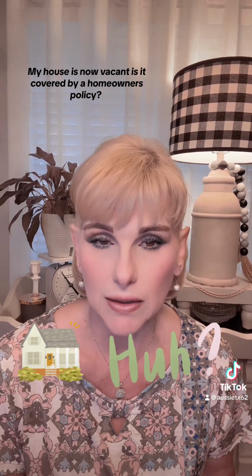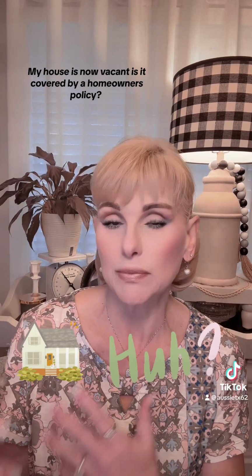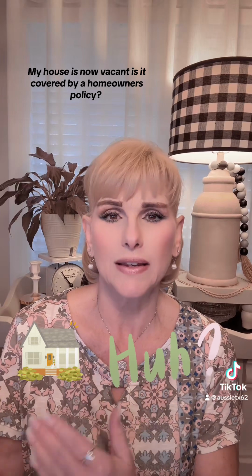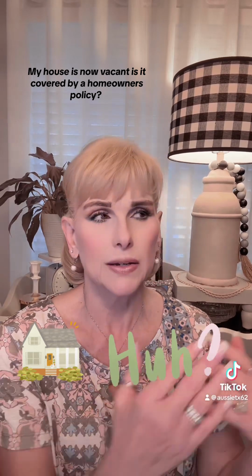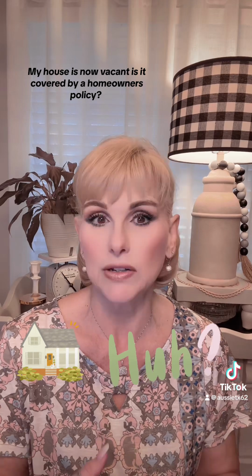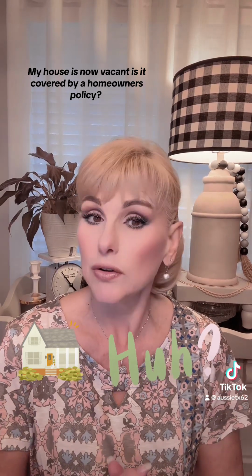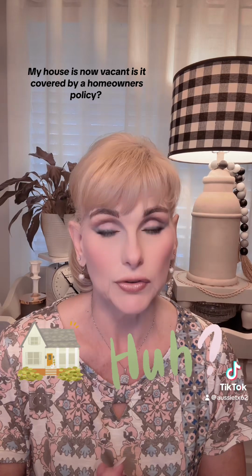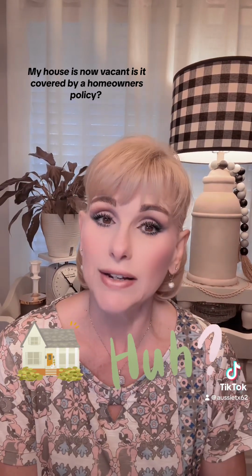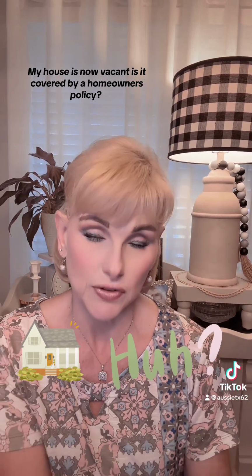Because think about it. You've gone from a property where somebody is there living in it to take care of it, maintain it for security purposes, and then you take that same piece of property and now nobody's there. Nobody's there watching it every day. Nobody's there every day maintaining it. So it becomes a completely different risk. And so the carriers are not going to pay you claims on a vacant property unless you have the right type of insurance on that vacant property.